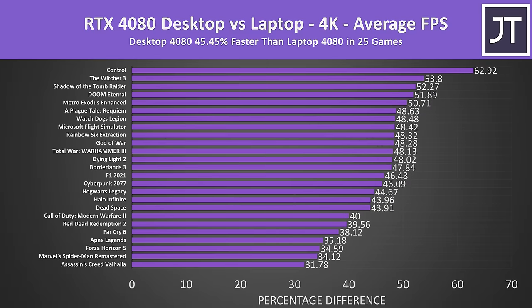This changes at the highest 4K resolution, where even the smallest improvement was a 32% boost with the desktop. And on average, out of all 25 games, the desktop was now 45% faster than the laptop. Again, for comparison, the 4090 desktop was 67% faster than a 4090 laptop in a similar selection of games. So the 4080 gap isn't as big, but it's still fairly large considering both GPUs have the same name.